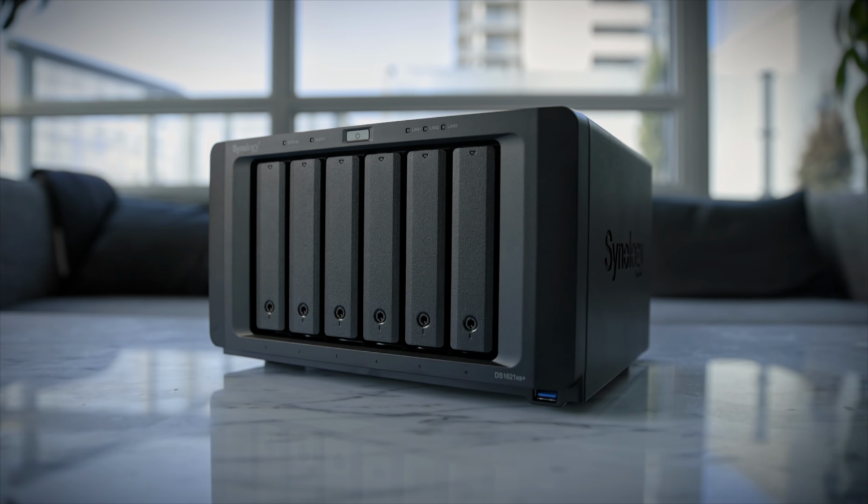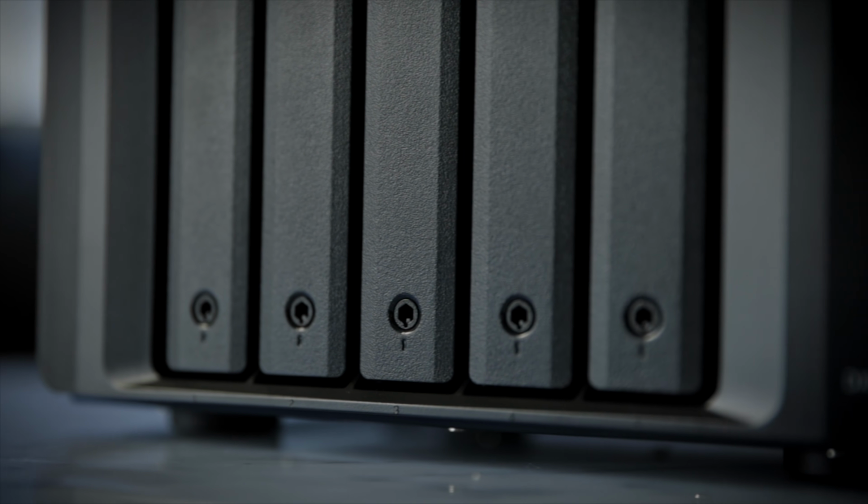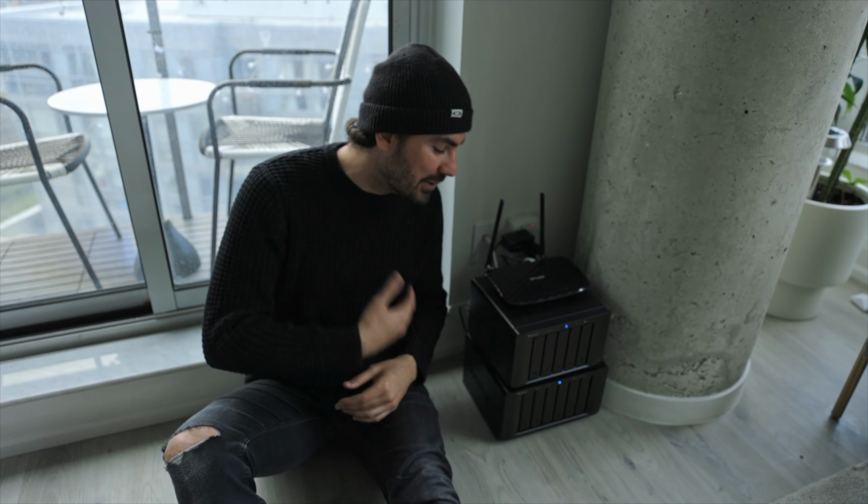Now, if I haven't convinced you already to get a NAS Synology system, there's one last thing that's super important. It's that it's just beautiful looking. The design, the aesthetic, it just fits well with every space, and I'm in love with it.